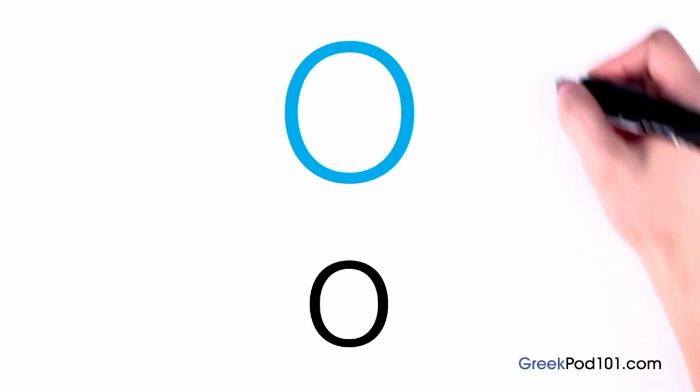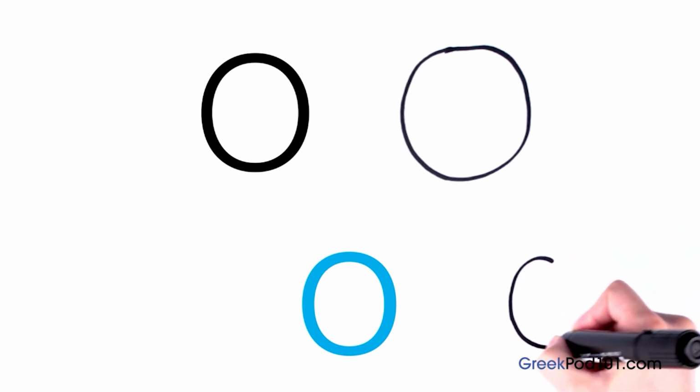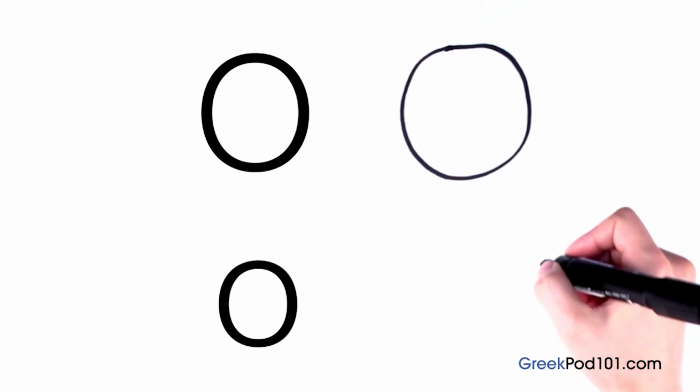Let's move on to our second letter for this lesson. This is a vowel called omicron, which makes the sound O. Again, this will look very familiar since its appearance is the same as the English O, both in uppercase and lowercase. This is what the uppercase omicron looks like, exactly the same as the English O. It is handwritten like this, omicron. And this is what the lowercase omicron looks like. Nothing to remember, right? It is handwritten like this, omicron. Let's do that again. Here's the uppercase form. And here's the lowercase form.